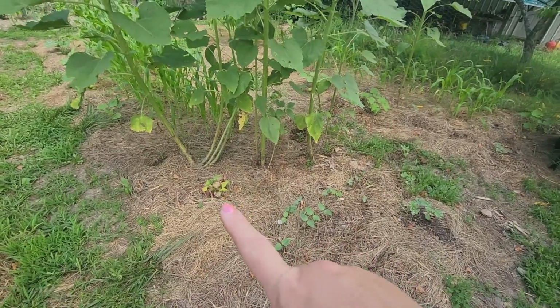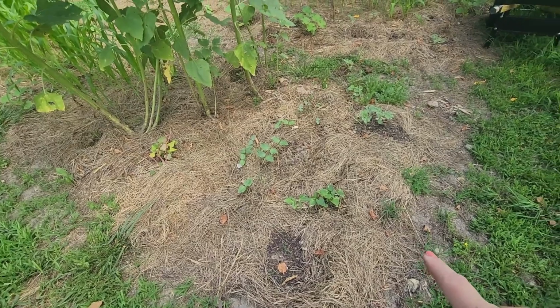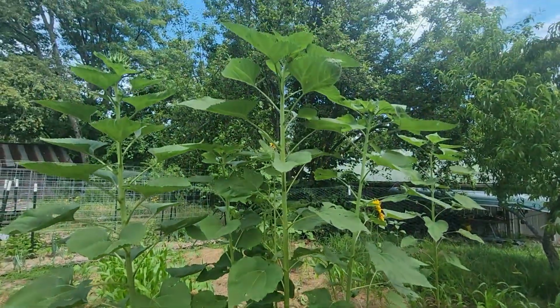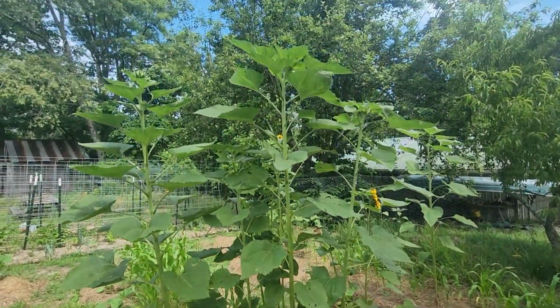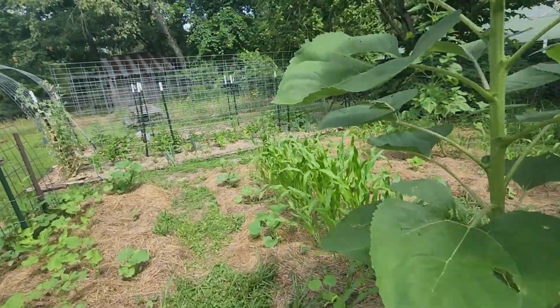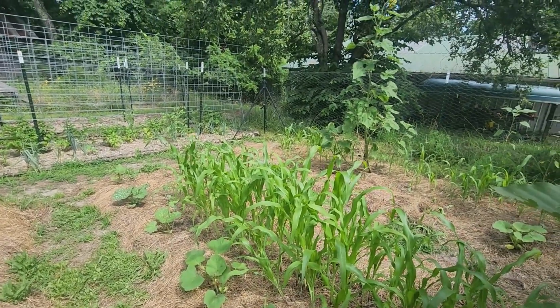Then regular yams and regular sweet potatoes, Moon and Star watermelon, and then red ripper cowpeas so they can climb up. These sunflowers are already over 7 feet tall, which may be a problem. Hopefully not, because midday and afternoon they won't block this corn. And this is ambrosia corn.